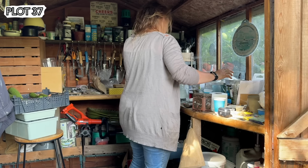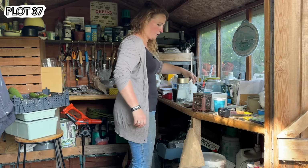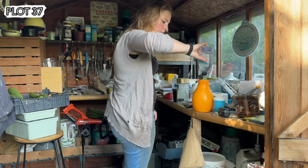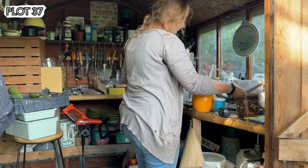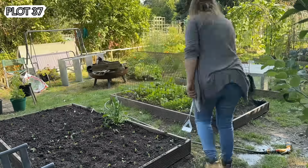Right, where is my citronella? That's the peppermint oil. There is the citronella. I need to order some more of this. Actually, I'm running a bit low. I think I'm going to have to be doing this again in like 2 days' time because, like I say, we've got the storm coming this evening.